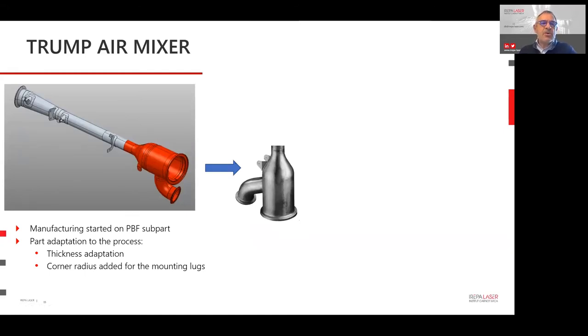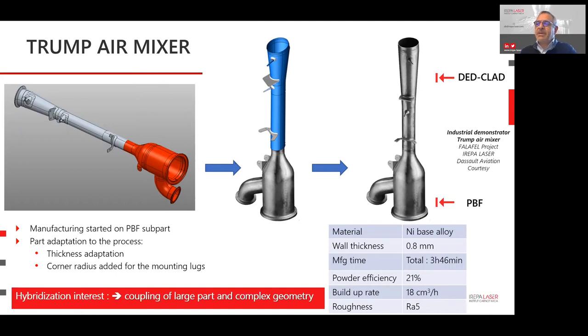with a classical PBF machine. So a solution is to use a hybrid process: to start with the subpart, which is complex, made by PBF, and to add on this subpart the trump, thanks to DED clad, in order to get this part, as you can see. The material in this case is a kind of Inconel nickel-based alloy, with a thickness for the trump of 0.8 millimeters and a total manufacturing time of less than 4 hours. The main hybridization interest on this part is the coupling of a large part and complex geometry.